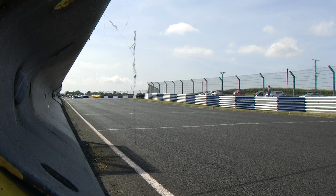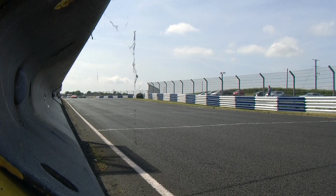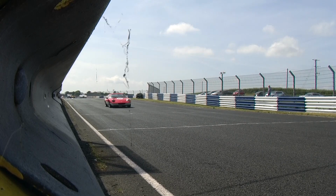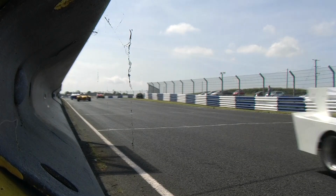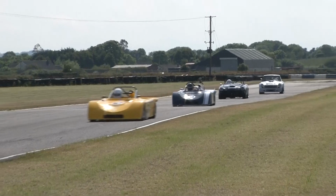Here comes the move though. McCandless up the inside line down the pit straight, makes it look easy. That car a little bit quicker in a straight line. He goes through on the inside line down towards Debtor's Dip. There's the Lotus number 47 going through as well. That's Clive Brandon running strongly at the early stages of this one. But John McCandless is now your race leader.